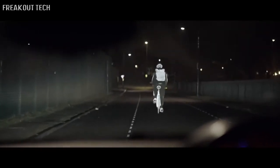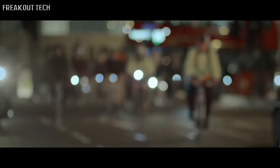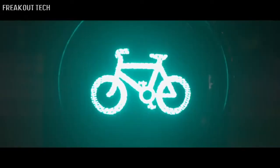I think cycle safety in London is not all about bicycles, it's about cars, it's about pedestrians, it's about sharing the road with other users. So it's great that a car brand has got involved to essentially help cyclists and help drivers in the end save lives.